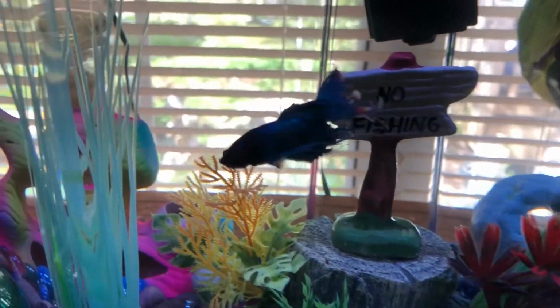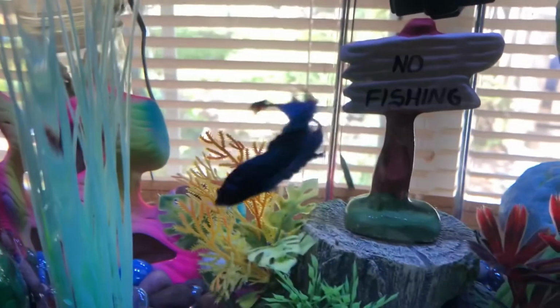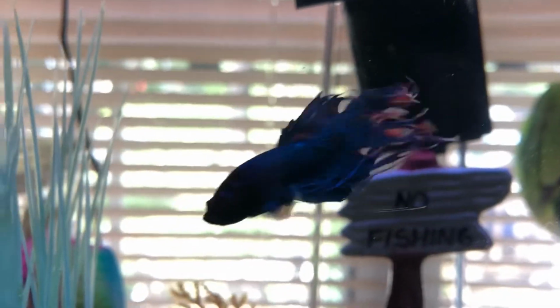6-gallon tank, and this guy right here is July. I named him that because when I got him, he was red, white, and blue. Obviously because of the fin rot, his fins are not looking the best. But he's almost completely healed, which I'm proud of.